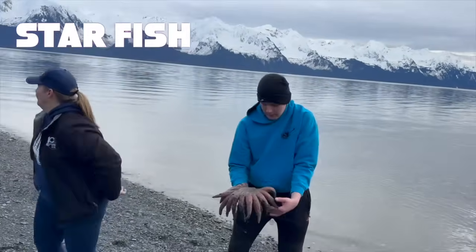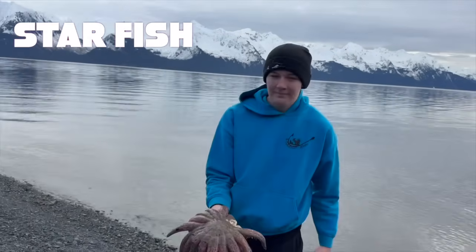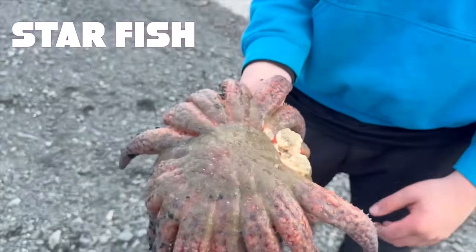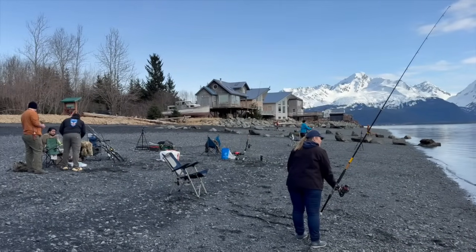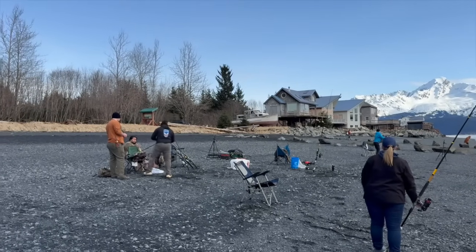Look at that. Woo! Get it! Hold it up so we can get a good picture of it. What is that? The legs are breaking off. Well, we got a cod, a starfish, and a mist fish. We've only been out one time. That's a good way to start.